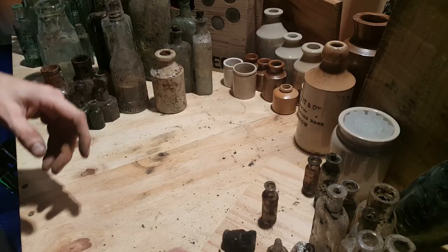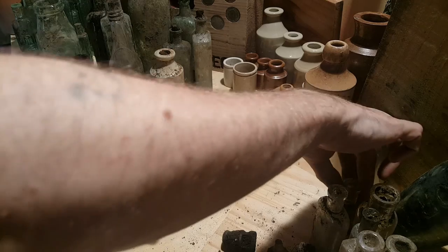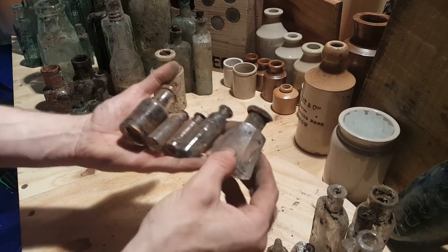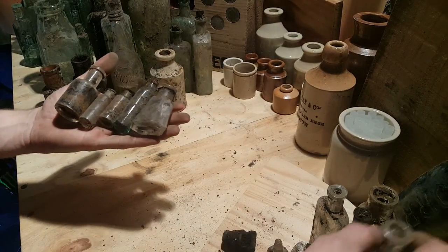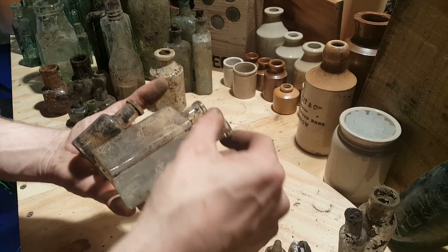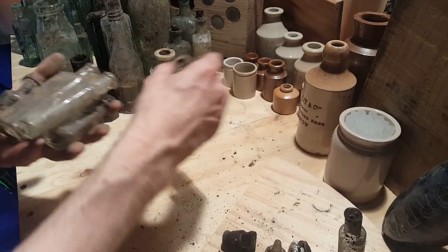Apart from that, I got some just generic bottles. This one was a bit weird shaped. Kept that, probably perfume. But yeah, just generic blank, squared and round edged bottles of different sizes.